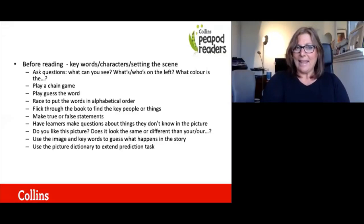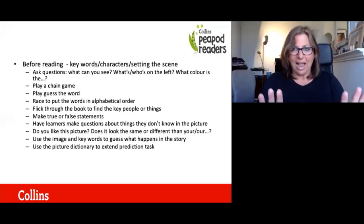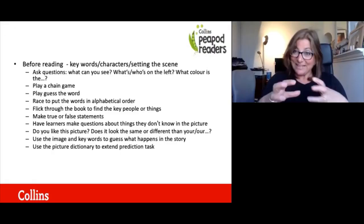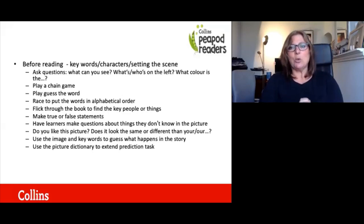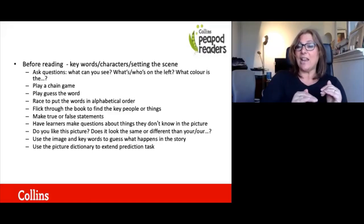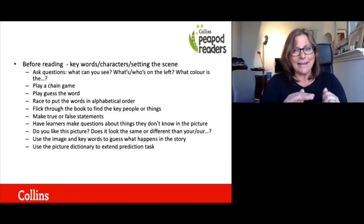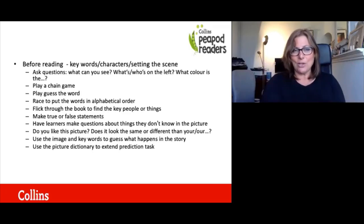You can also play guess the word. Describe something or someone on that first spread and ask learners to find the word or the name and to say it. You could have a little race, a little quiz, whatever works for your particular group of learners. You could ask learners to work individually or in pairs or groups to list the words on the page in alphabetical order. And that's a great way to just get in a bit of dictionary skills, as well as activating their schemata.